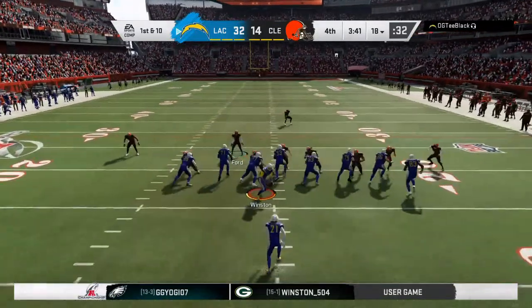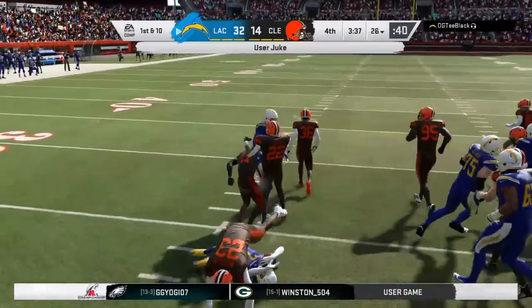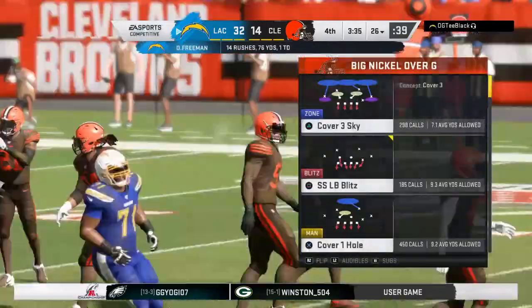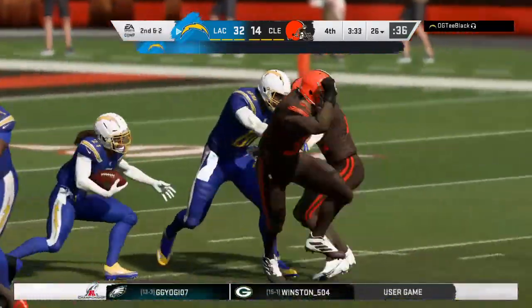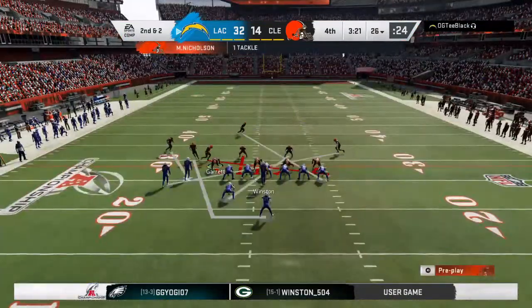36. The drive will start with a carry by Devontae Freeman. And they'll get him down after a pickup of 8, 2nd and 2. And when do they start thinking about burning these timeouts? They've got all 3 still defensively. To me, you have to start right now.